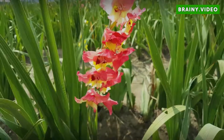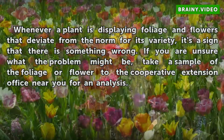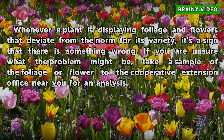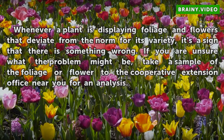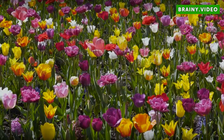Significance. Whenever a plant is displaying foliage and flowers that deviate from the norm for its variety, it's a sign that there is something wrong. If you are unsure what the problem might be, take a sample of the foliage or flower to the Cooperative Extension Office near you for an analysis.